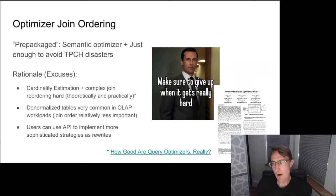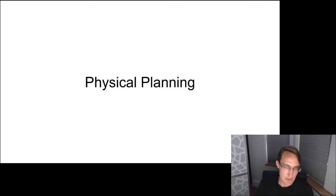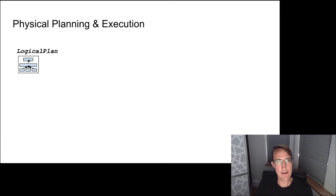I think it also helped a lot that DataFusion is largely focused on OLAP workloads, where denormalized tables are more and more important these days. Probably because joins are so bad and you can get reasonable compression back with the denormalized format. So a lot of people just say, screw it, we're not going to do joins. We're going to do it once at load, and then we don't have to worry about it at query time. So that's what we do for join ordering. I'll talk about the implications of that later.